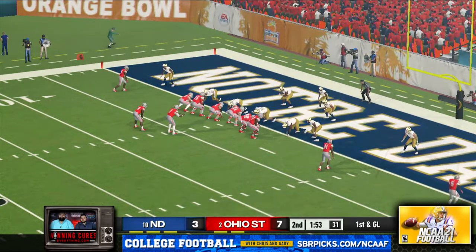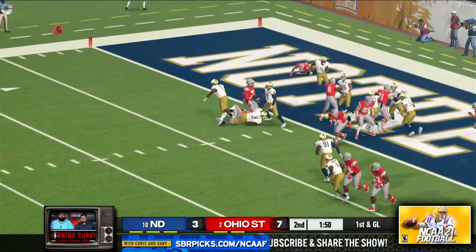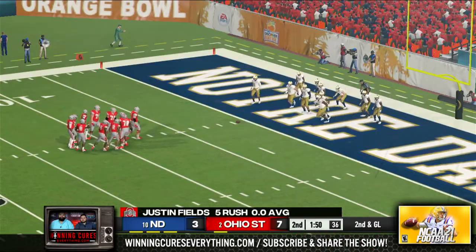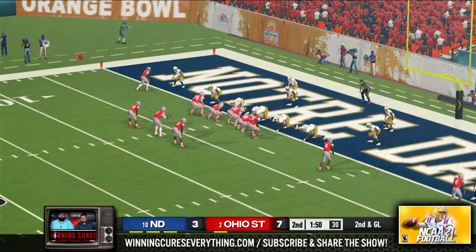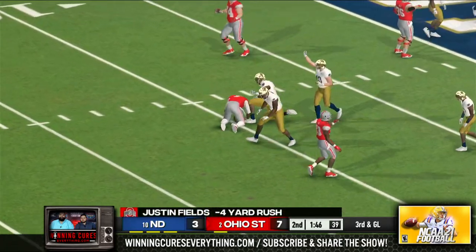Play 13 of the current drive. Tackle just outside the goal line. Nothing there on the keeper. We've got second and goal. 1 yard to the goal line. They got him for a loss.